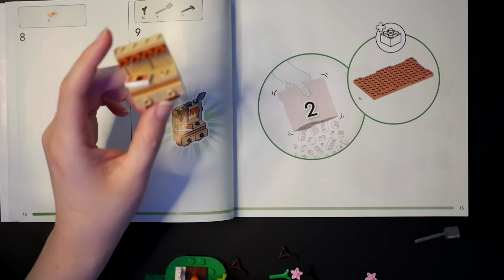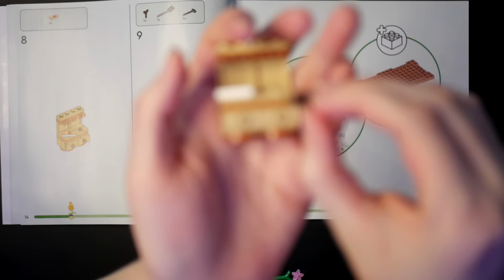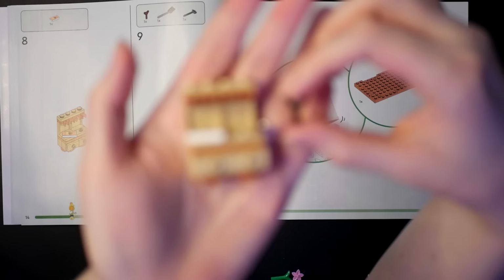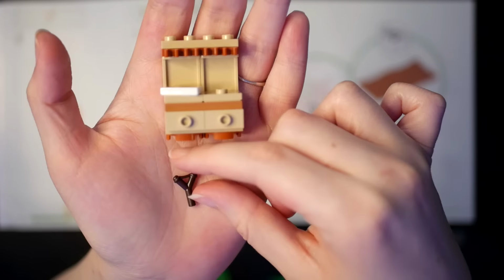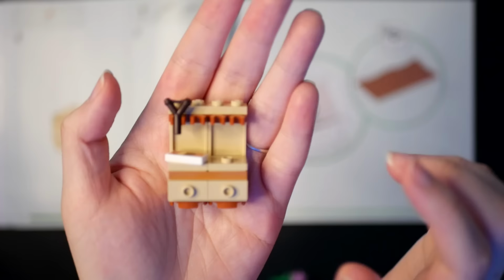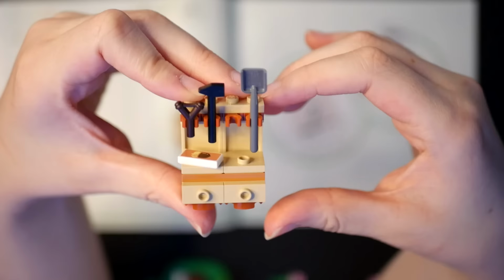Okay, and then we basically put the tools in it. So we have... Oh my gosh, this is the actual Animal Crossing slingshot that you use to get balloons when the balloons go overhead. Come on, focus, guys. You see it? And so it's gonna go in, and it's gonna hold on to it. And I love that with all my heart. We have this hammer. And we have this little shovel. And that's our little completed gardening craft bench.